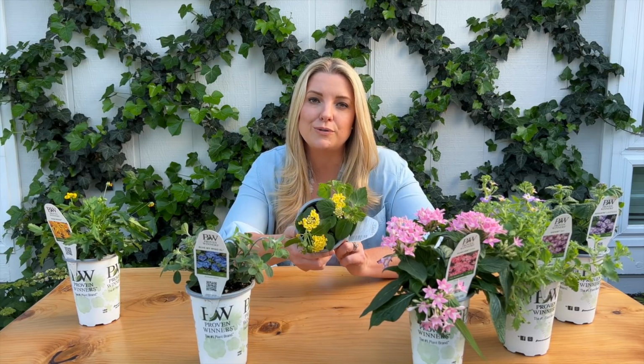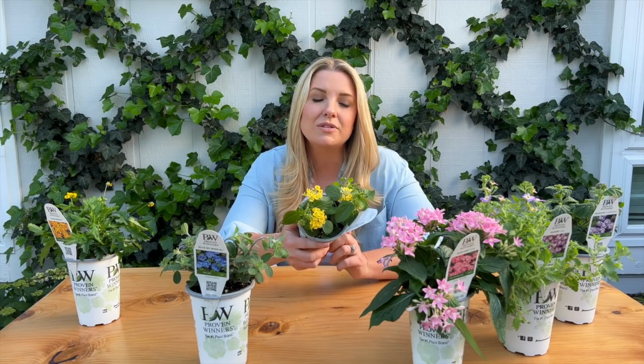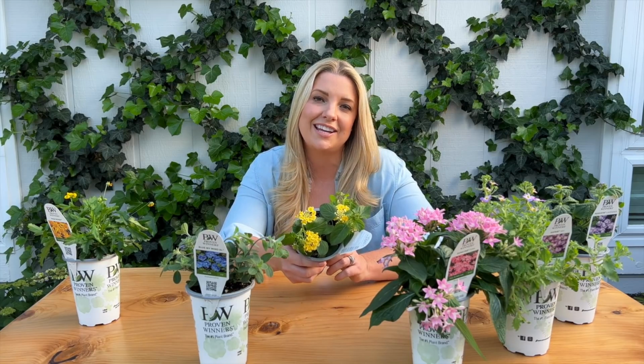So all that energy that normally goes into producing seed for flowers is going to go into producing blooms for this plant. So it's going to have way more blooms than other Lantanas.